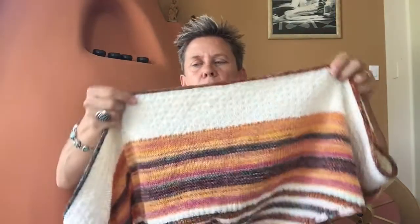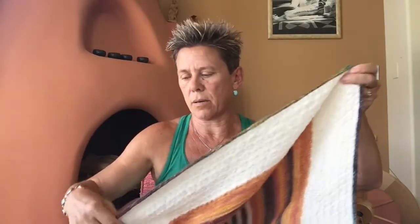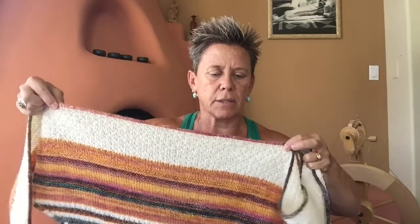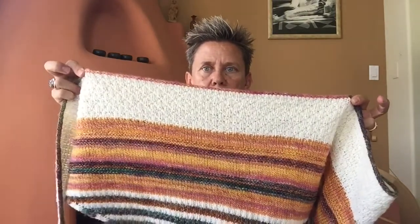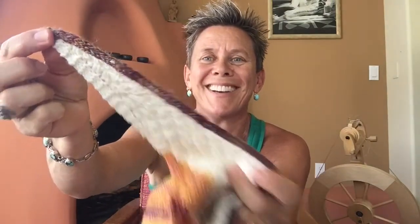So here's the one colorway, and when I realized I'm really not gonna have enough, I put that other colorway, as much as I had of it, in between, in this area, and then I finished off with another tiny ball of yarn that I found of that colorway. And this is what I have left. None of the pinkish orange and, oops, this doesn't count.